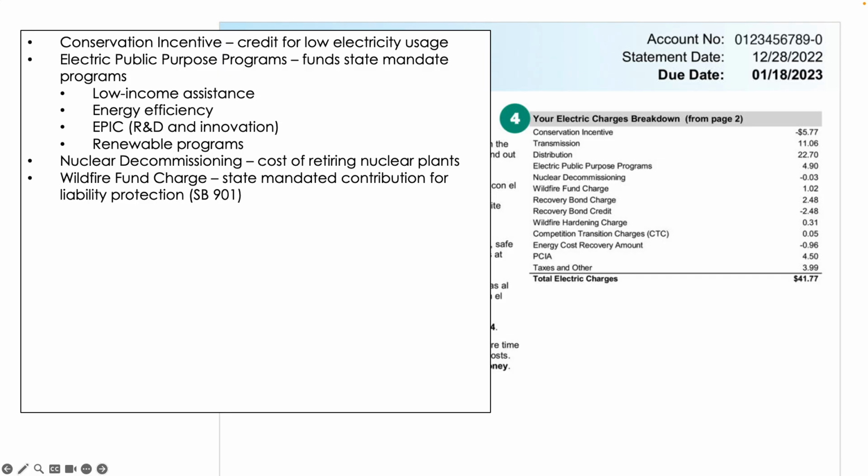Wildfire fund charge. This is a state mandated contribution for liability protection, right? So if they're found liable and can't actually pay, the state ends up socializing some of those costs. Wildfire hardening charge, cost recovery for physical investments to reduce wildfire risk. That's a piece that's going to get bigger and bigger, and is going to be connected to the transmission and distribution piece. For some reason pieces of it are separated out from the transmission and distribution.